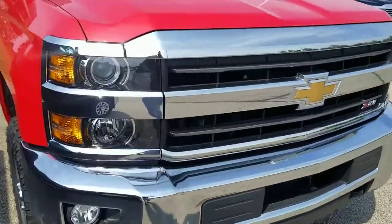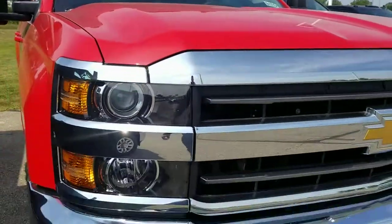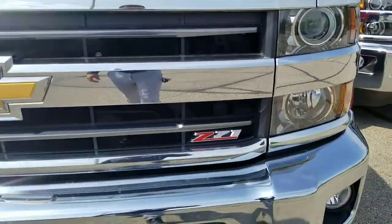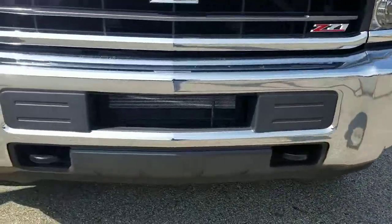The red hot metallic color, definitely nice, bright, shining on a day like today. You also get a really nice front chrome grille. You do see the Z71 off-road package that this vehicle does have, so it's going to come with them emblems. Fog lamps are also part of that package, as well as the tow hooks here on the front.